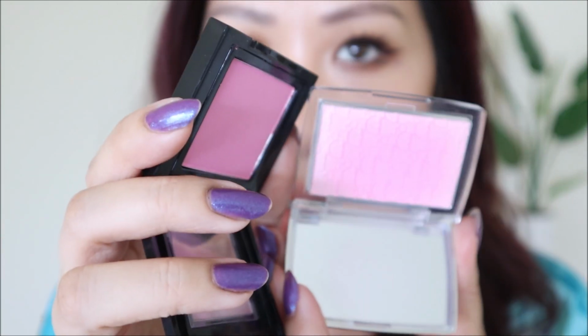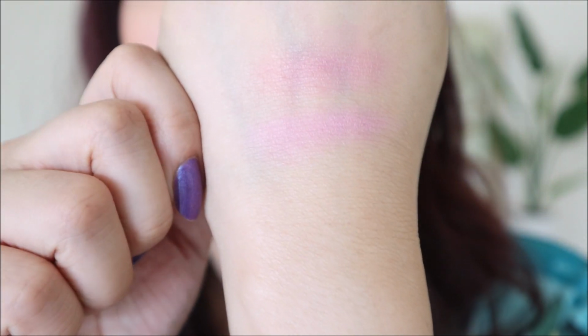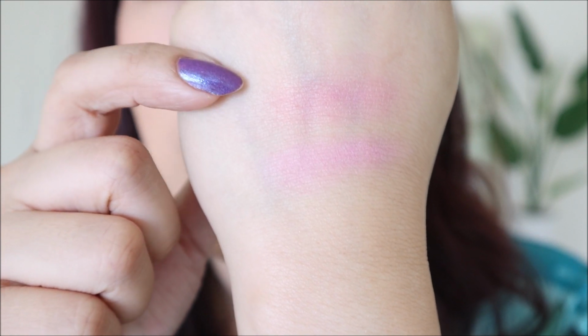I have that on today, in case you can't see. I have heavy blush on. I mean, even in this lighting, you can see. Okay, this is a hard way to show you, but let me swatch. So Dior, Bobbi Brown. The Bobbi Brown, I think, is a little more pigmented, so you can use a little less. So that's the Dior, that's the Bobbi Brown.